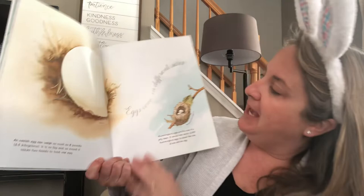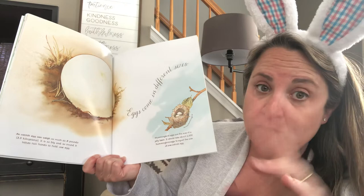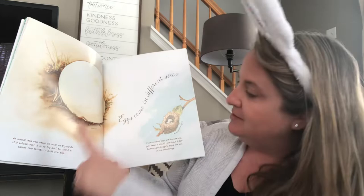Eggs come in different sizes. An ostrich egg can be as much as 8 pounds. It is so big and so round, it takes two hands to hold one egg. Hummingbird eggs are the size of a jelly bean. Teensy. It would take about 2,000 hummingbird eggs to be the same size as one ostrich egg. That's very different.